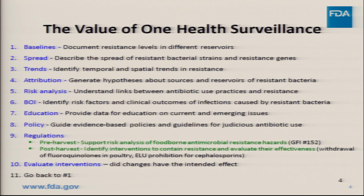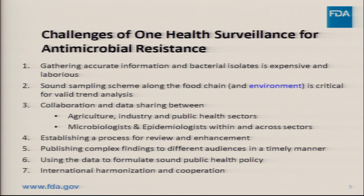And then to evaluate these and other types of interventions, did they have the intended effect, which we'll get to again in the next policy event. And then back to number one, you've done something, you've acted on the data, hopefully you've established a new baseline that reflects the intention of the intervention. The challenges, I've listed a few of them here.